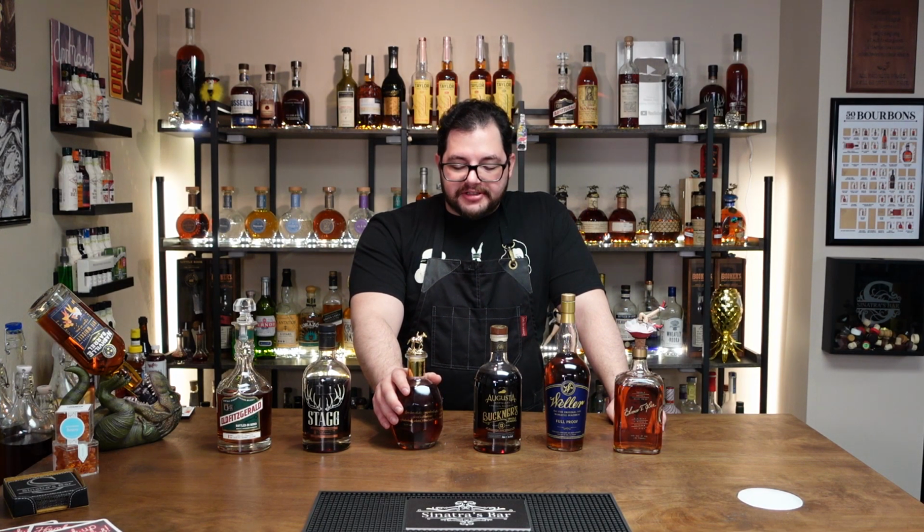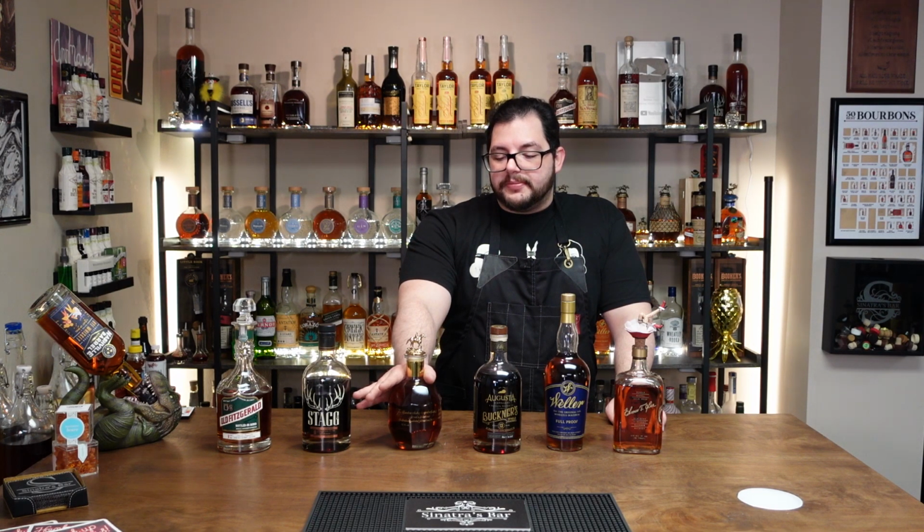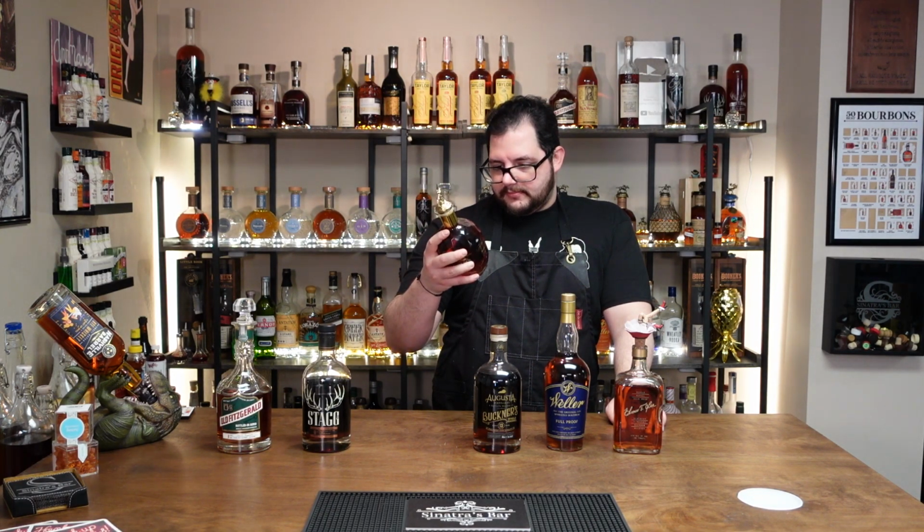Blanton's Gold. It's Blanton's, but gold. I think it's aged in a different barrel. This is Australian, I believe. If you have the chance, I absolutely recommend getting it. They retail about $50. I think they're lottery in Ohio anyway. I don't know what they are in other states. But it has a little bit of a different taste profile than the regular Blanton's. It's more. I'm not sure how else to describe it. It's just more. 102 proof, so it's not bad at all.